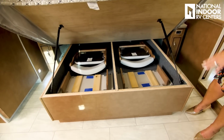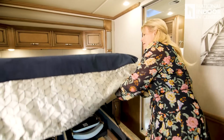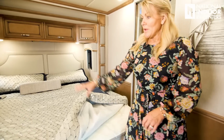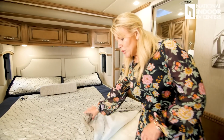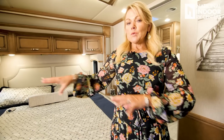So you've got the 2 leaves for the dinette, the 2 folding chairs, and another thing that you can option in, which we did here, is a Sleep Number bed. So you may have seen the Sleep Number bed remote. It's right there. When you air up that Sleep Number bed, you want to be actually laying on the bed. So each side for you and your partner, you can make it just perfect for you.